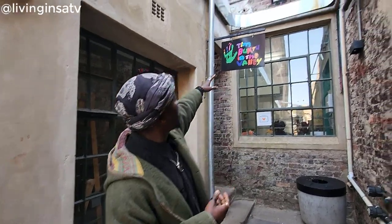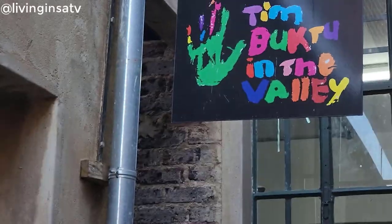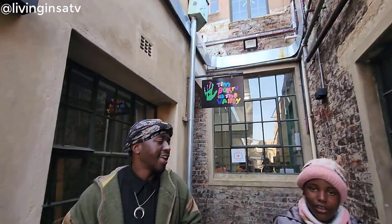So, in Victoria Yards, there's a lot of interest, not only from creatives and older people like myself, but there are also young people who are very interested in the development and what is happening. And Timbuktu in the Valley is one of the highlights. It's a learning center for kids. They come through and they get to engage in all the amazing stuff that's happening in Victoria Yards. Timbuktu in the Valley dot org dot za. Check them out and connect and help them if you can.